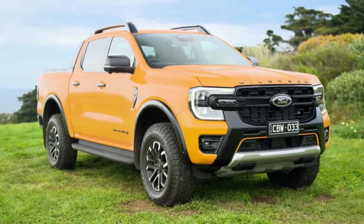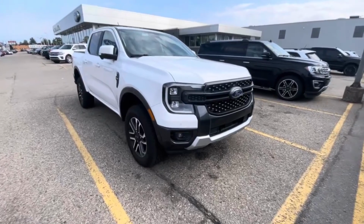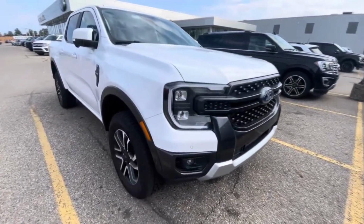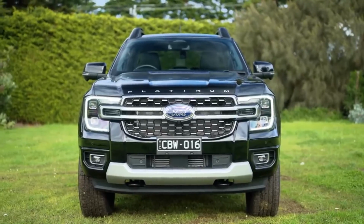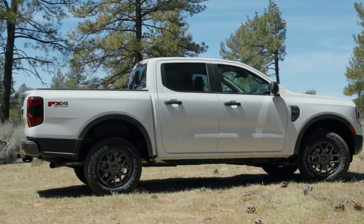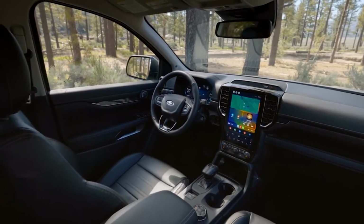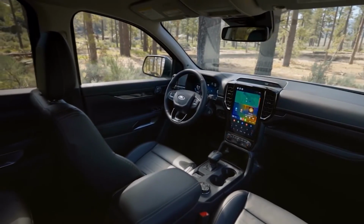The XLT also comes equipped with the Ford Copilot 360, a collection of driver assistance technologies such as blind spot monitoring, rear parking sensors, and lane keeping assist. At the higher end, the Lariat trim level is priced starting just above $45,000. It boasts the largest screens, premium sound system, and leather interior as standard features.